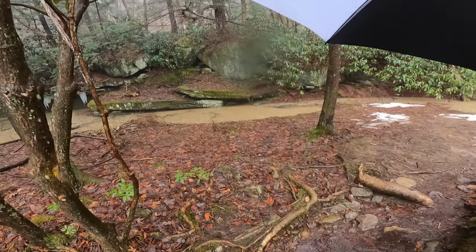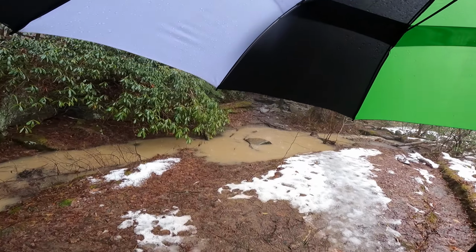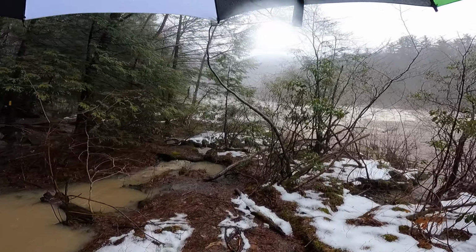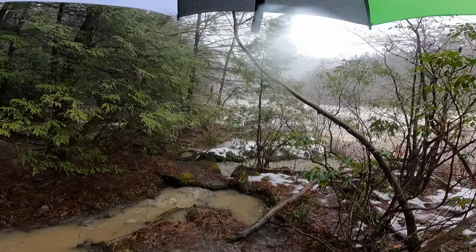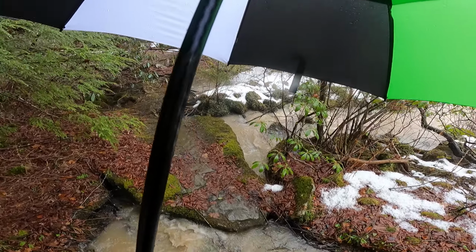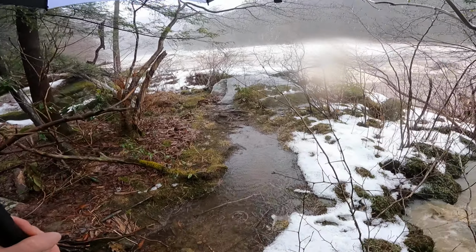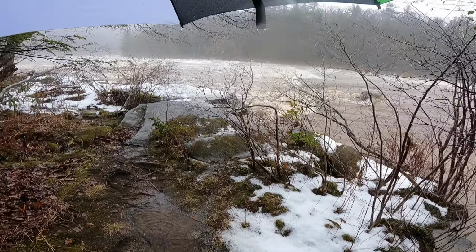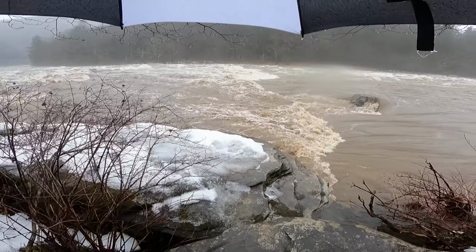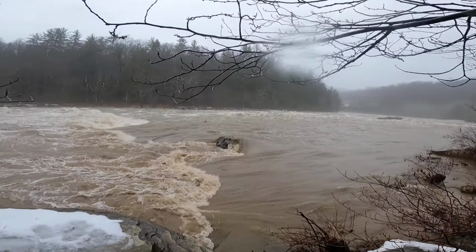Cucumber Run is that water that goes down the slides and runs into the Youghiogheny. That is the Cucumber Run. Sorry, that is the Meadow Run. And then the Cucumber Run would be the run that goes over the Cucumber Falls and reaches the Youghiogheny, which is going crazy today. Sorta. I'm sure it's been higher.